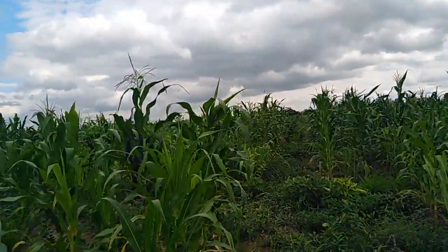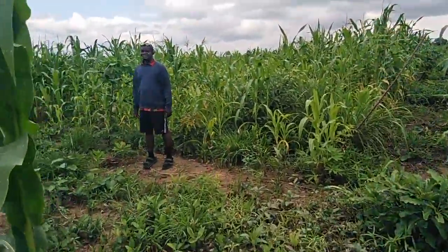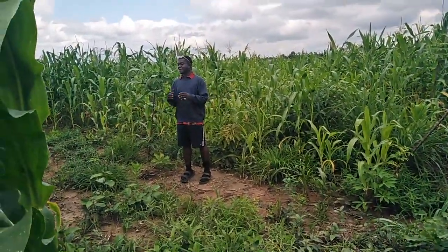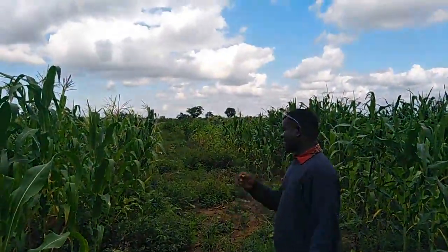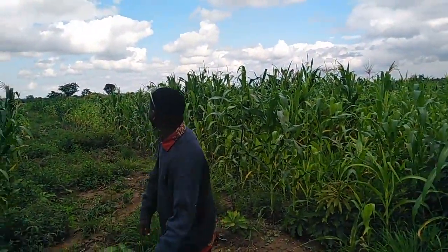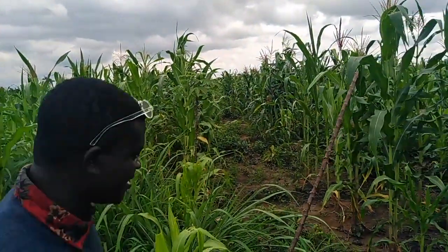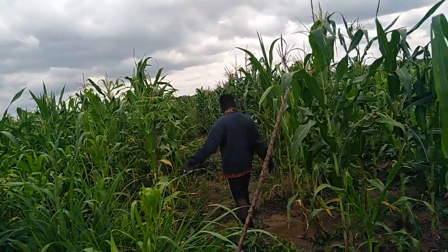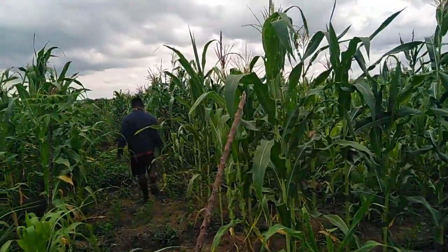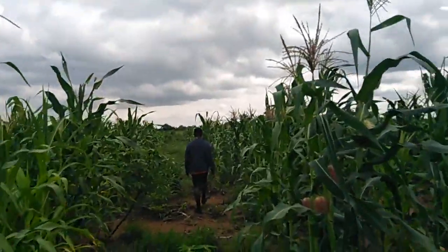But we are still moving. In fact, the farm is a very big size, and it's not easy to move through the whole area. So this side also runs through to the end. You can see there is another walkway here, and then another inner road, for easy movement of materials, and you also promote air circulation.